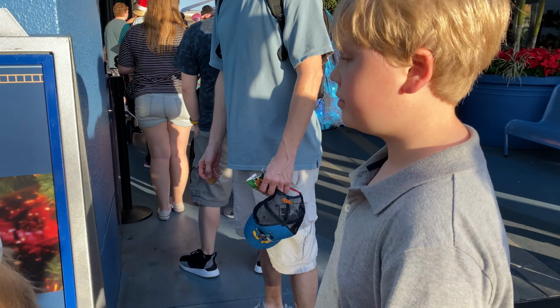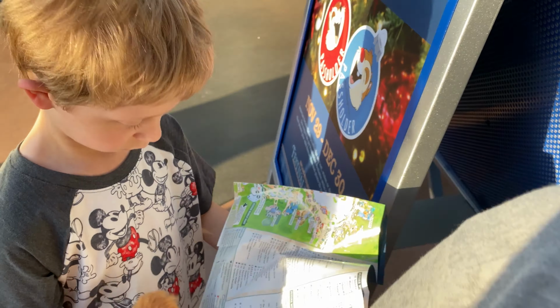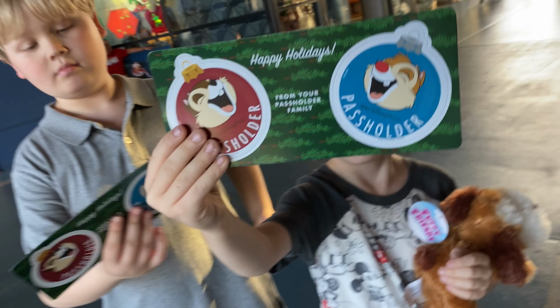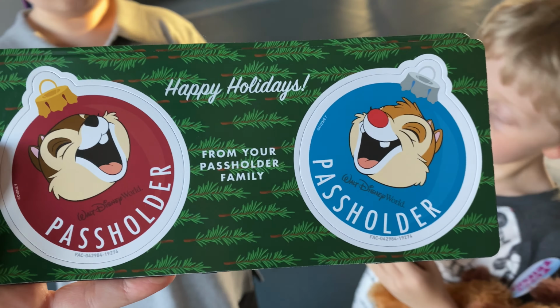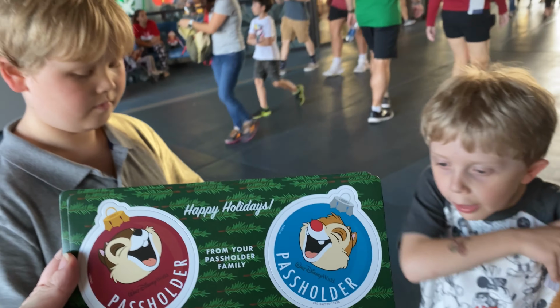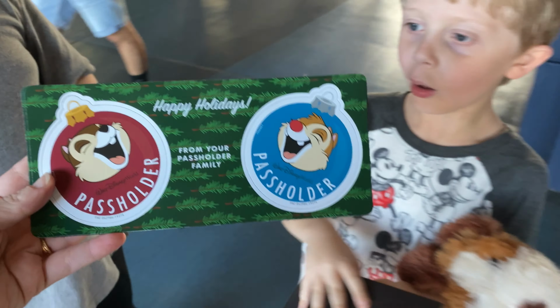Okay, we're here, we're in line, it's official. Are you excited, Logan? Yeah. All right, let me see what you got. We got the new magnets. They're so small. They're a little bit smaller than the other magnets were, weren't they? Okay, they say Happy Holidays from your pass holder family with Chip and Dale. That's so cute. Yeah, it's one big magnet, and then you can pop them out.